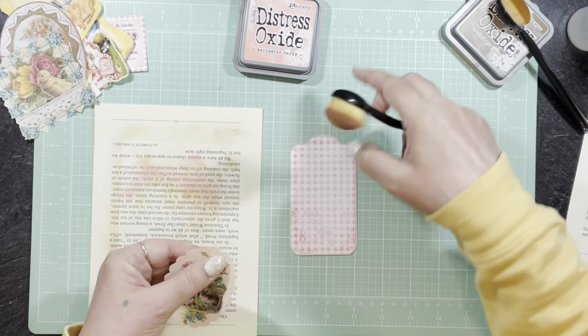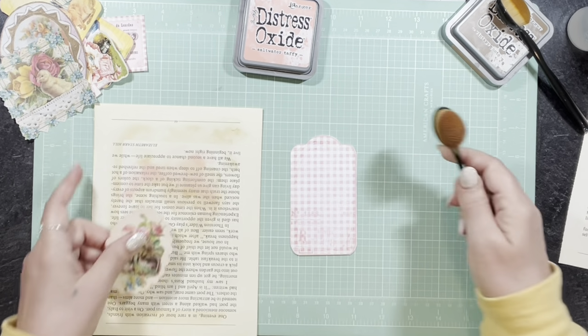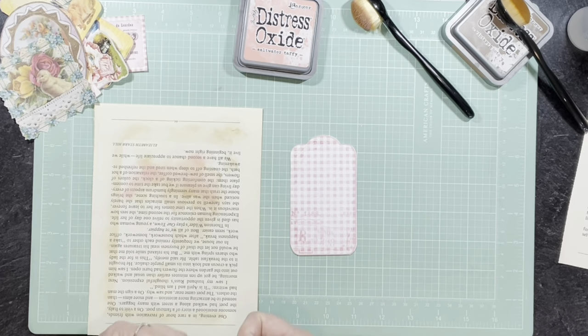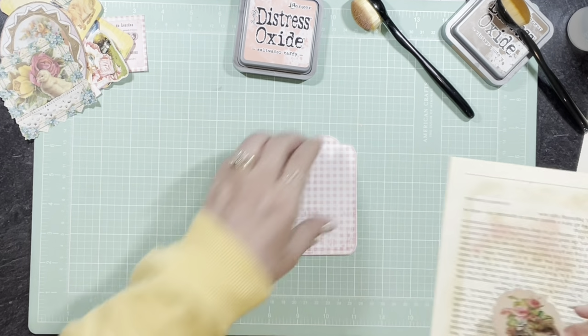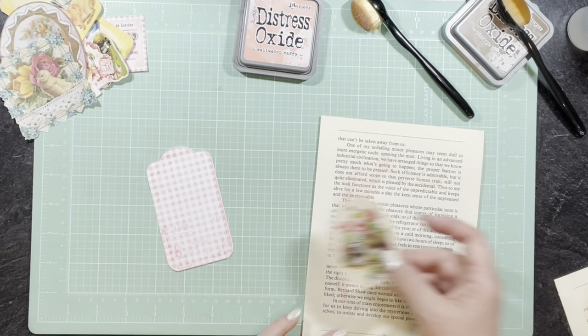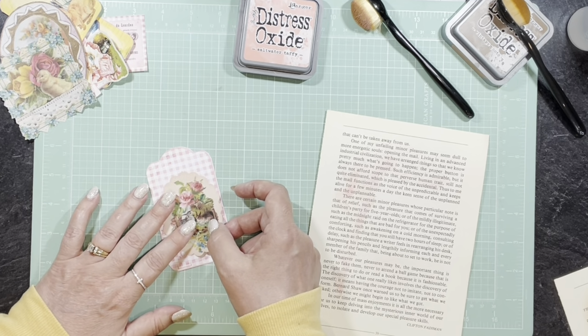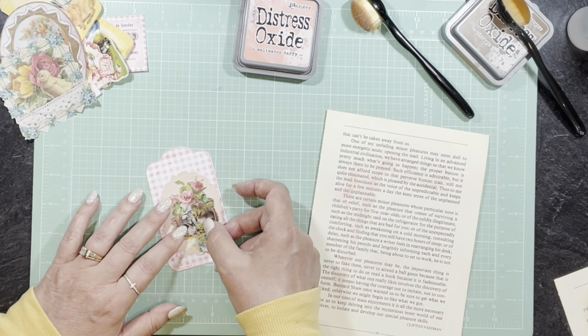Let's see, that's a little extra. Whoops. And I left white because I tore off the bump. And now there's the opposite of a bump. There's a divot. All right. And I want to glue this on here, but I think I want something behind it. So I'm going to get over here into my scrap bin and see what I've got.